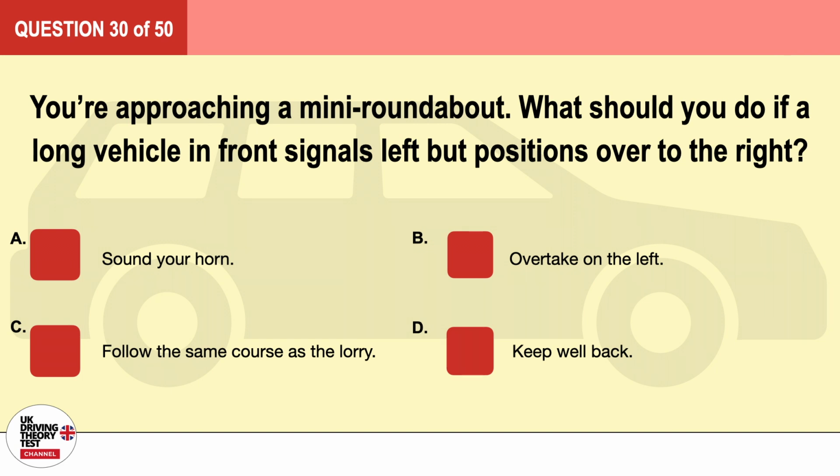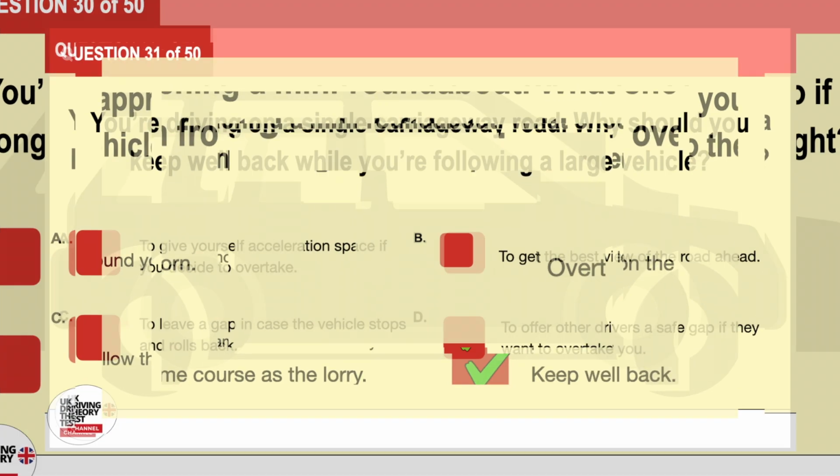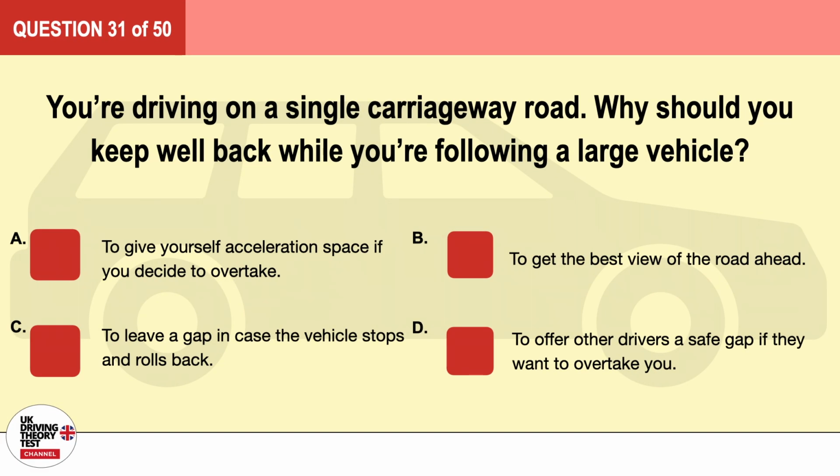The correct answer is D. Keep well back. Question 31. You're driving on a single carriageway road. Why should you keep well back while you're following a large vehicle? A. To give yourself acceleration space if you decide to overtake. B. To get the best view of the road ahead. C. To leave a gap in case the vehicle stops and rolls back. D. To offer other drivers a safe gap if they want to overtake you.